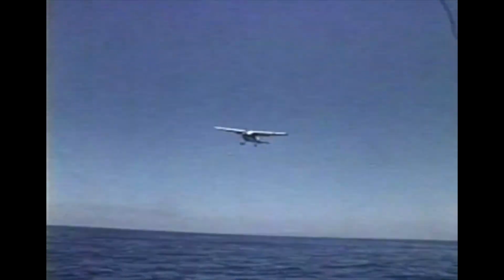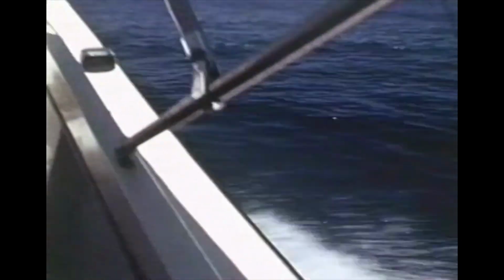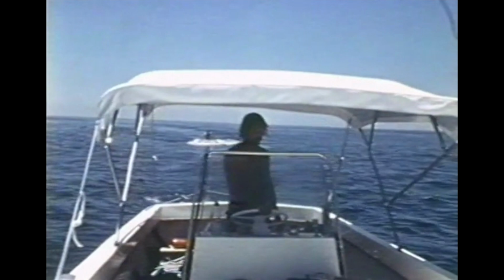Being fast as we can go in a boat, being followed by an airplane, spotting the reef hunter. The reef hunter is an underwater submarine, a wet submarine, worth about $5,000. Got away from 2 Aquanauts yesterday.